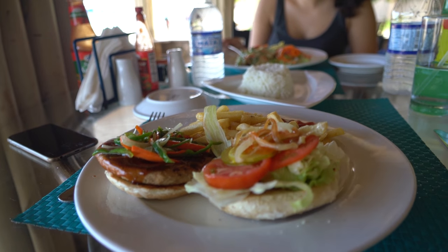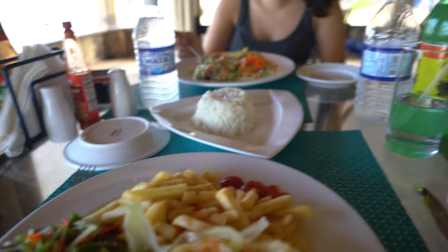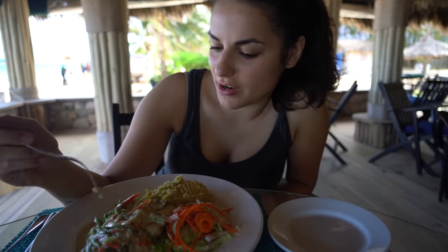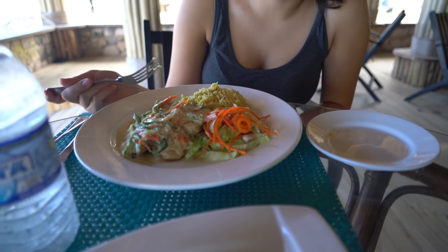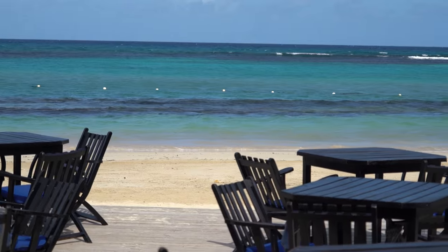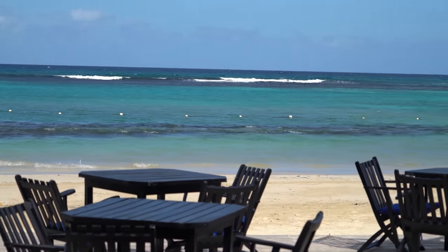It's like the most idyllic beach. Cheeky little veggie burger, some rice, fries, and there's some sweet potato coming for me as well. What'd you get, Raya? We got like coconut fish and sweet potato mash. Mmm. The sea is calling us. We need to go.